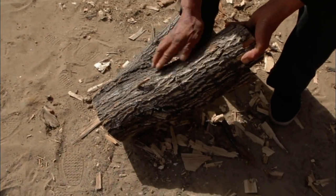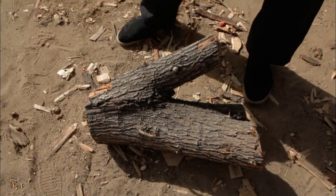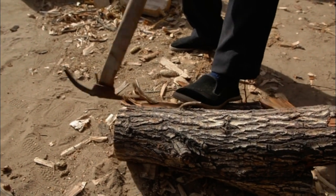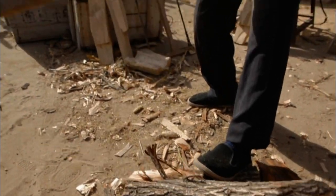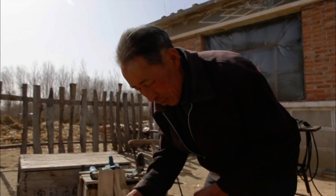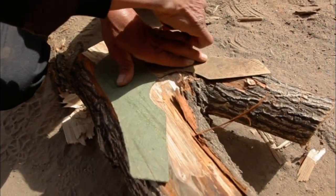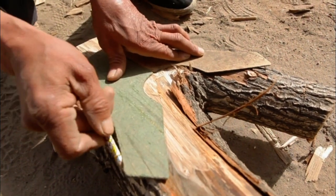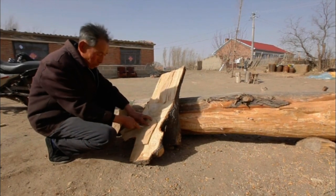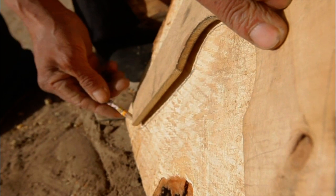Use elm and willow to make saddles. Make the front beam with a crotch part and make the rear beam with an elbow-shaped branch. Now, I have about 30 tree crotches to make saddles. Some include branches. Some still need further processing. The timber for making the rear beam should have a larger angle than the timber used in the front beam.